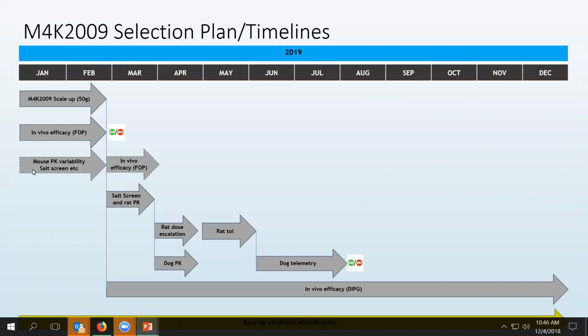In the meantime, we're going to continue looking at the mouse PK variability results that we're getting, looking at different salts, different formulations. And then if we're a go with this molecule, then the next steps are going to be a more thorough salt screen, looking at rat PK experiments, a rat dose escalation and rat tolerability study. What would come next? We'd probably take a chance and run the dog PK study at the same time to get the cross-species pharmacokinetics that we're looking for. And then the critical experiment, if we're happy with all of these results, is going to be based on the hERG findings, this dog telemetry study. This is expensive, and we're only going to do this if we are going to move the compound forward.